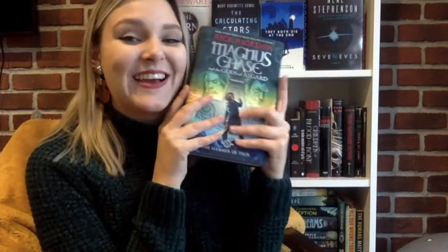I got fantasy, and for fantasy, I decided to go with my reread of the month, and that is going to be Magnus Chase and the Gods of Asgard, The Hammer of Thor. So in January, I reread The Sword of Summer, the first book. I really enjoyed my reread, so I can't wait for the second one. I think the second one is my favorite in the whole series, so yeah, I'm so excited.